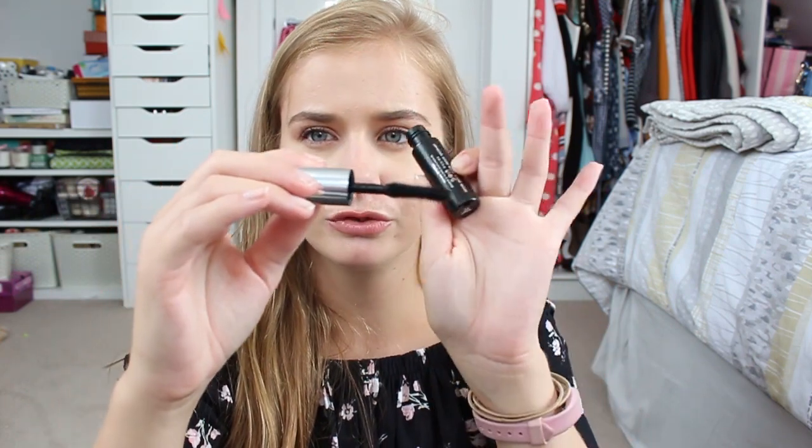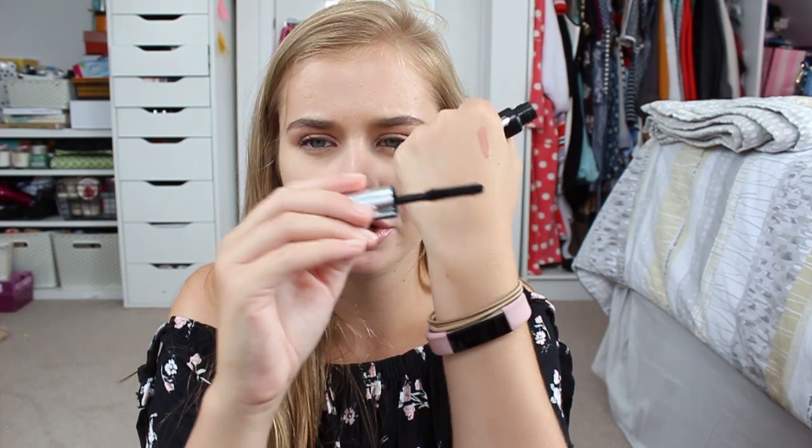This is a plasticky, bristly wand. It goes out and then dips in the middle, very slightly, not too obvious. But this is my kind of mascara wand. The only thing I wish it had was some spiky bits on the end. I quite like that for an extra bit of definition. But I'm sure you could just do that anyway with the brush.